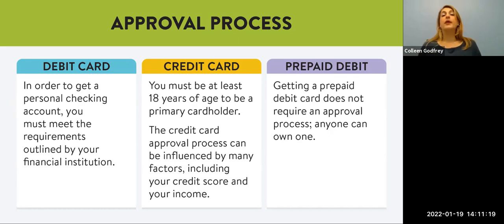Where does that decision come from? Where does that denial or approval come from? Your credit score, your past credit. And that's something we're going to talk a lot about, which is basically your reputation, your financial reputation.